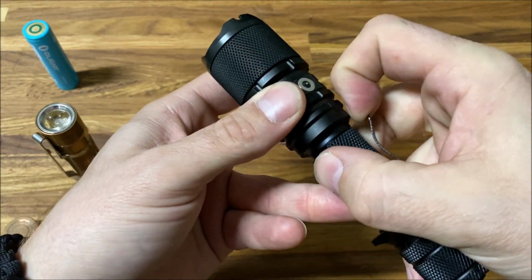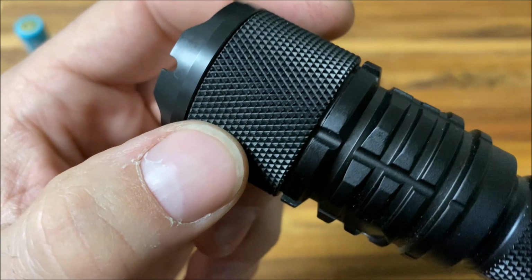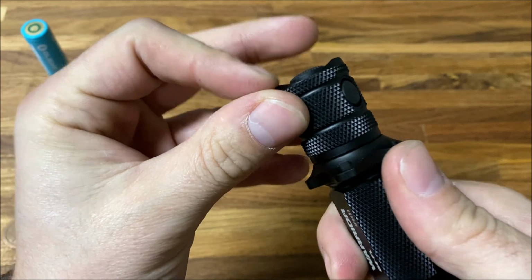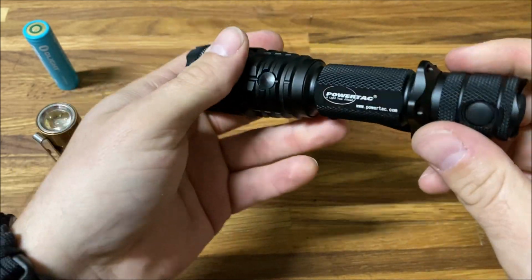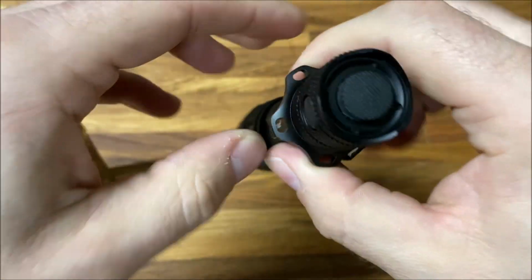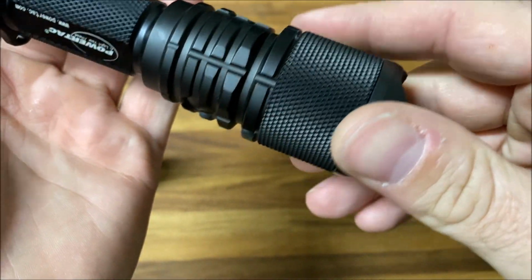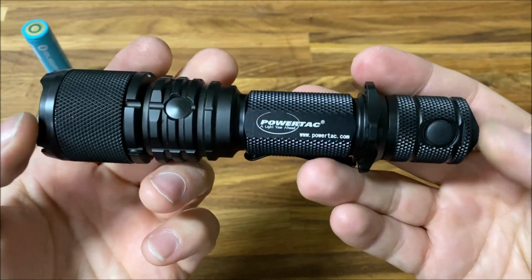You've got a tight pocket clip here. Waterproof, granulated bezel, striking surfaces. It does not tail stand, a little bit of a pet peeve, especially for a light this tactical. I'd like to see it with the ability to tail stand, but that's not an end-all for me. Great feeling switch. It will fit a 1-inch light mount in case you want to mount it on a rifle.